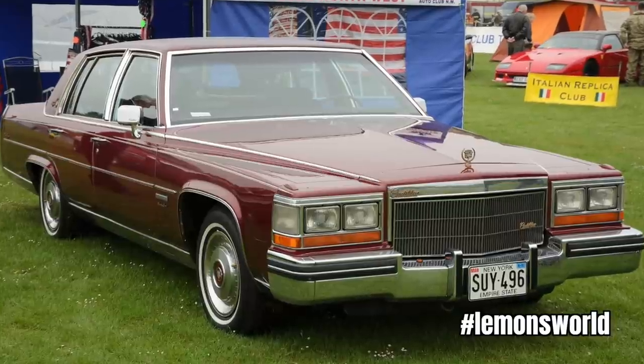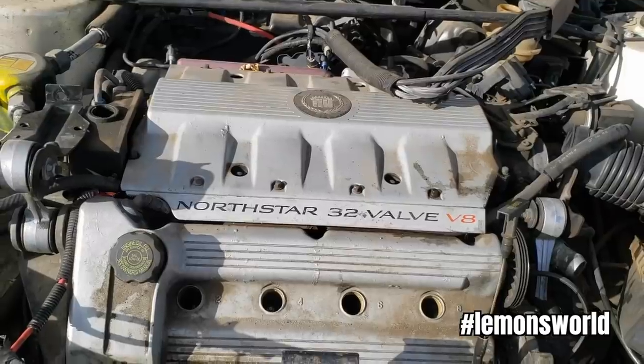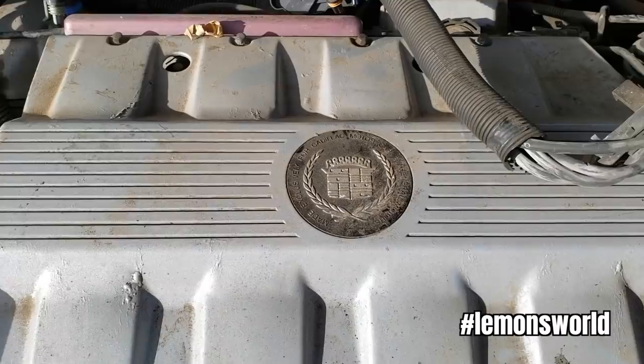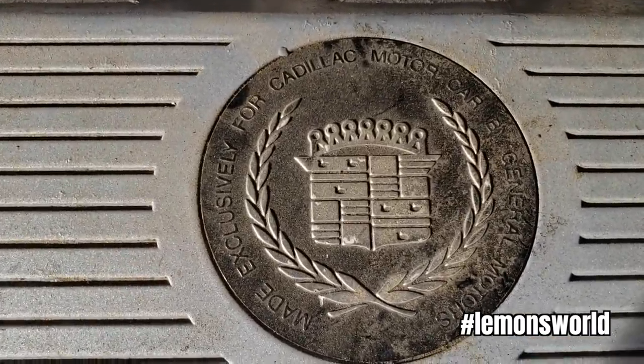Now, just a quick clarification. The HT engine was only in the first six years of Allanté production. In 1993, for the final year, it got a Northstar. Yeah, that's right. So they got the all-aluminum, four-cam, highly advanced technological marvel, which actually did not run as well in racing or on the street as the old high-technology V8.